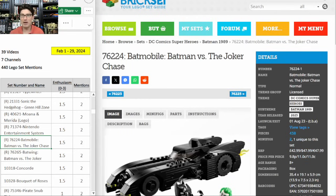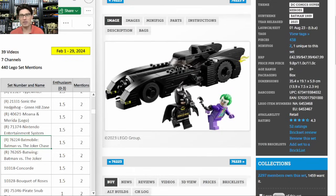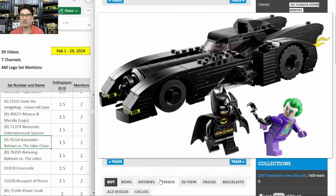76224, Batmobile, Batman versus the Joker, because they're all Batman versus the Joker right now. $48, very expensive. The minifigures are basically throwaways because we get Batman and Joker all the time. But the vehicle's pretty good. Pretty good. So I'm maybe on this one, but it would have to be a really good discount.